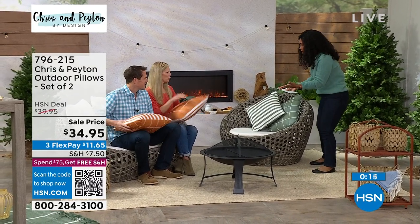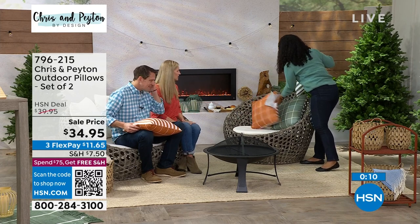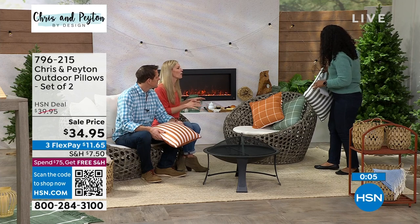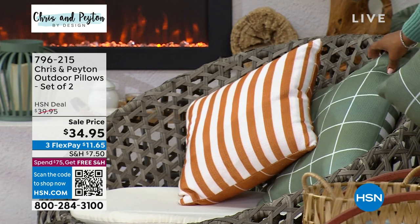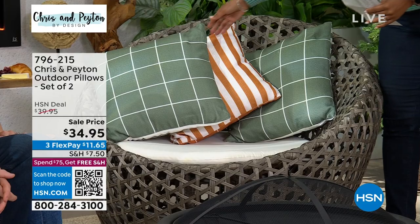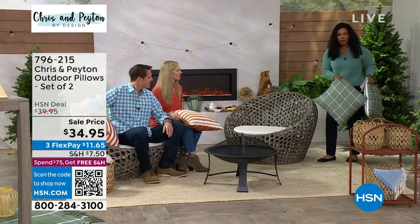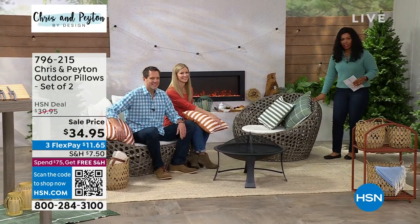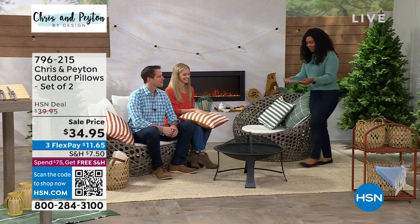Could I mix and match these? You absolutely can. So I could do the rust and the sage together? Look how much fun that is. Oh, I like that. You can mix the patterns too. There is no right or wrong way to do this. So if you're saying, I can't really decide, I like them both, it's okay if you mix and match. It just makes all the difference when you have something that is functional and beautiful at the same time. So enjoy those. You're getting both of them, 18 inches by 18 inches.